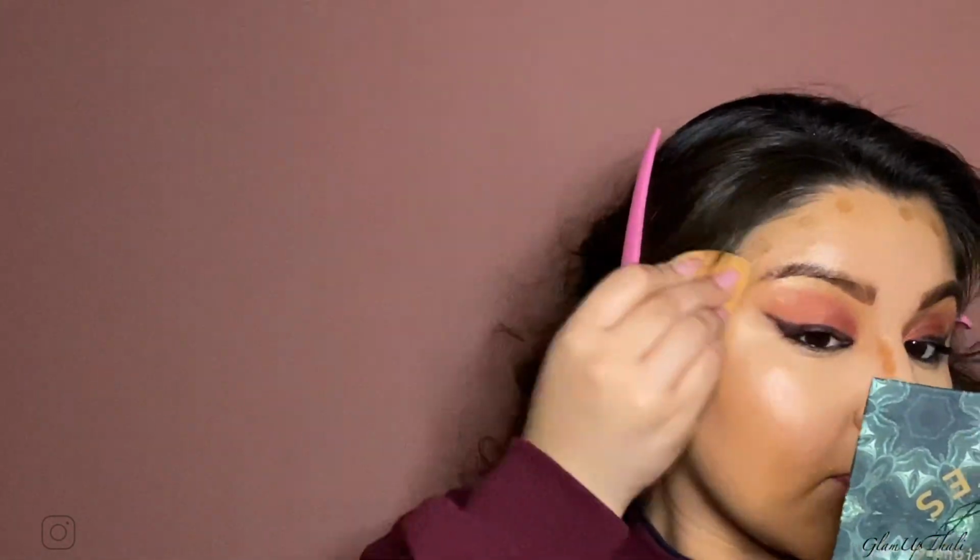And to do a little bit of contour, I'm going to use the Born to Glow concealer in the shade Mahogany. Okay, I like. Now that the mascara is dried, I am gonna curl my lashes. Just a tad bit here. And then while we are baking, we can definitely put the lashes on, okay? So let's bake.